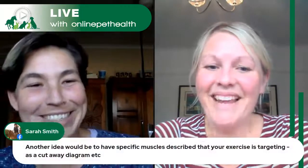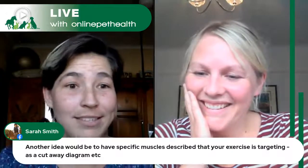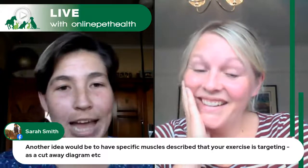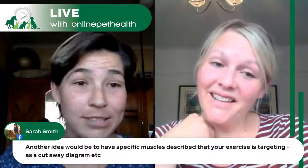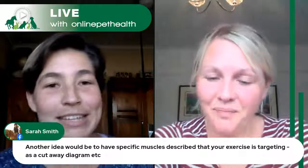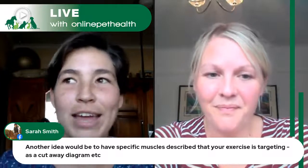And on that note, Sarah has another idea for you. Another idea would be to have specific muscles described that your exercise is targeting, so maybe a cutaway diagram. That's pretty cool, and potentially another expansion that you could add once you've done the other integrations, to say how do we target a little bit of owner anatomy, so they understand what we're doing and why we're doing it. I think that would be really, really cool. Yeah, I've been making notes, everything goes on the notepad.